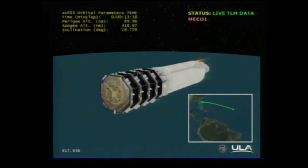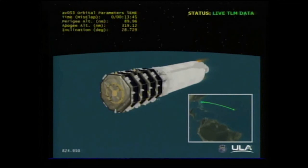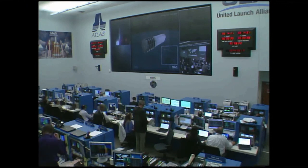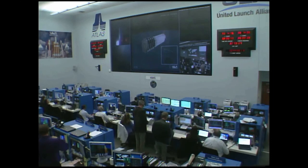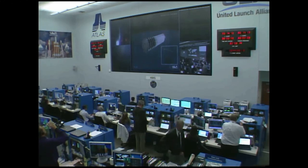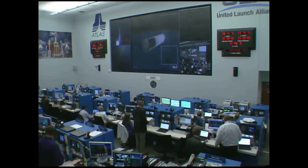Tank pressures are stable. Fuel tank has been vented down. Storage bottle pressures are stable as well. Centaur has begun its turn to PTC attitude. Begun its roll at 1 degree per second. This coast period is expected to be 58 minutes and 58 seconds in duration prior to our second burn, which will be 5 minutes and 40 seconds in duration.